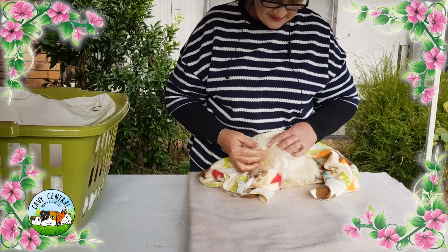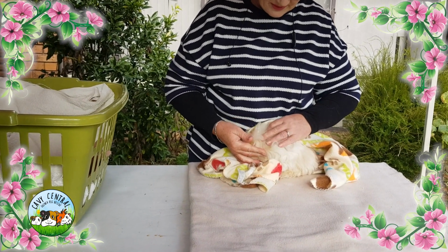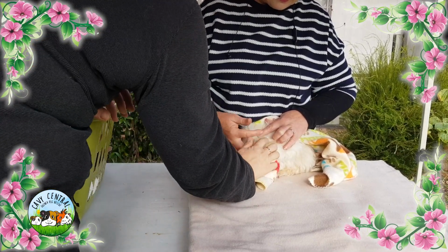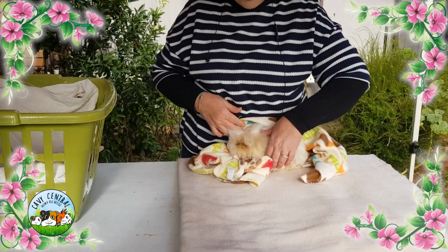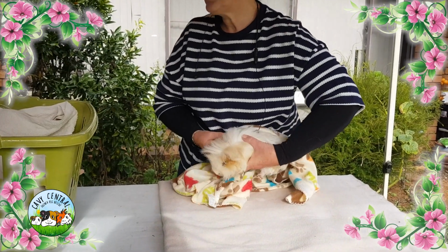He could actually be a Satin. There's quite a bit of reflection coming through there. I've always thought there is a bit of a shine along the top. Yeah, and you see it in natural daylight. So if we take him out, let's just do that. We'll put him out.